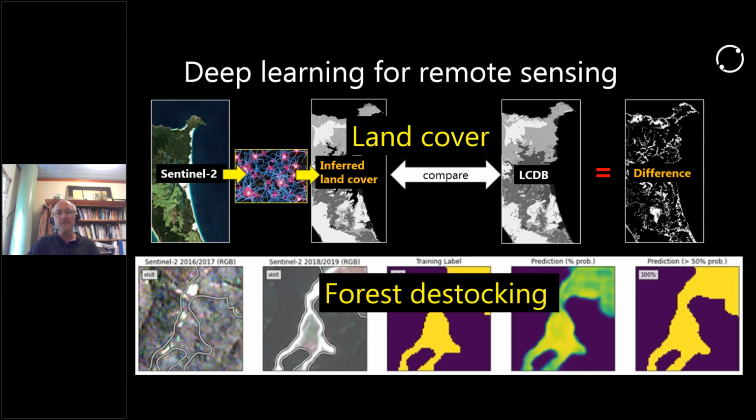Another example we've been experimenting with is in the area of forest destocking. This is a partially manual, partially automatic process where humans have to take the automatically detected potential forest destocks and decide whether that's really what they are or whether they're a cloud passing over the image or a road somebody bulldozed through or whatever. We can also train the deep learning network to do that job for the human.